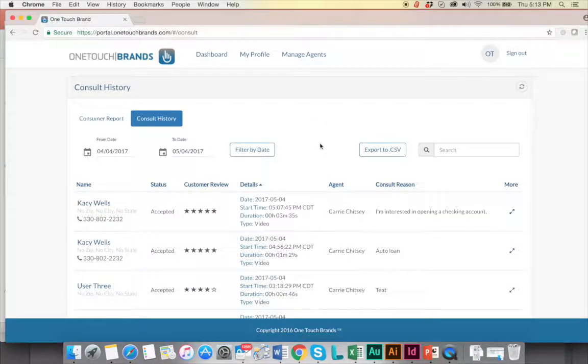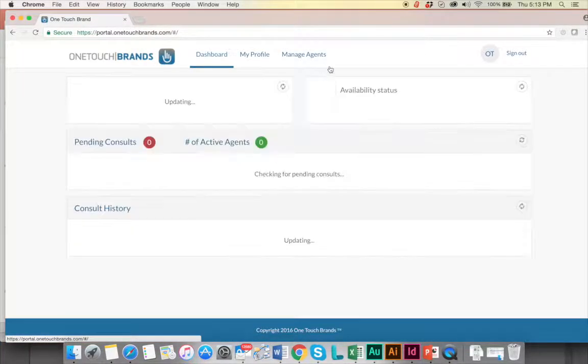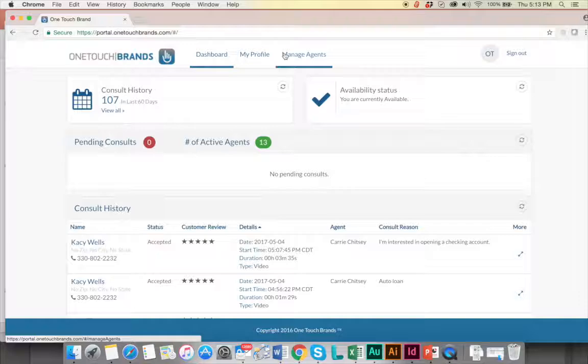In addition, on the consult history, I'm able to do the same thing. I'm able to search, I'm able to filter, I'm able to export. In addition to that, our Manage Agents tab up here allows you to add agents. The great thing is we don't charge on a cost per seat basis, so you can add as many agents as you want.